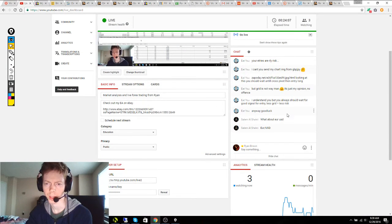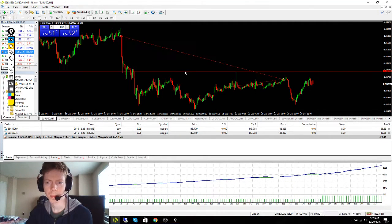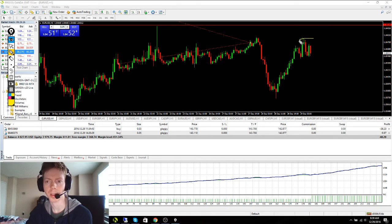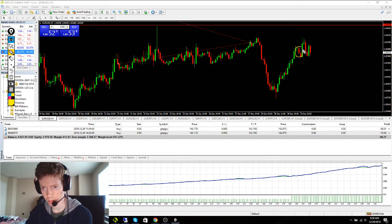Okay, so what about Euro US dollar? Sure, Salem, I can talk about that real briefly. The Euro US dollar, I mentioned that earlier in the stream. I do think that this could be a trend continuation point where it will push back down on the downside. There isn't any single candle showing me that there is a reversal happening. But we are seeing some failed attempts to push through the 1.47 level.